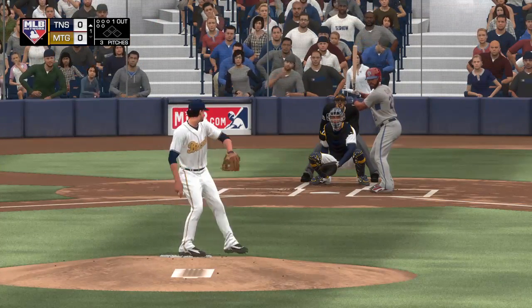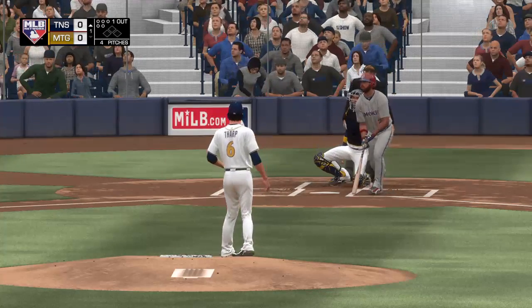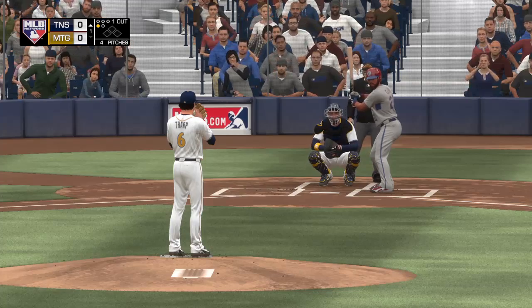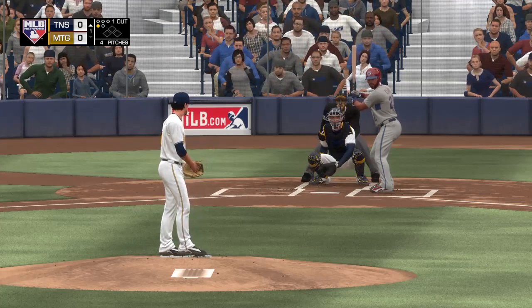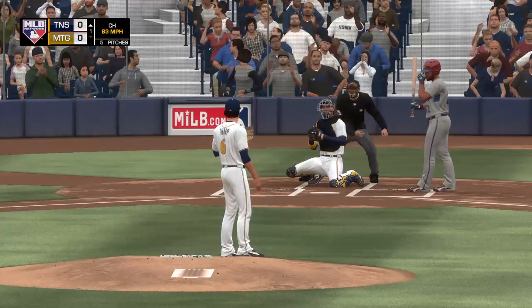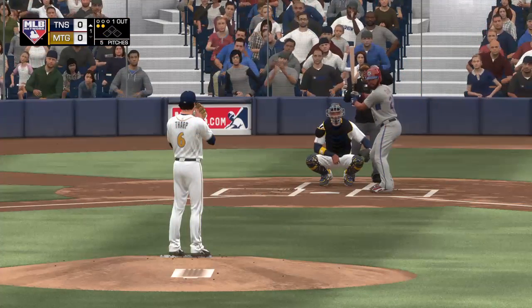Into the windup and the pitch. And that's swung on and fouled straight back. Into the windup. Here comes the 0-1. A good knee-high changeup taken for a strike. Bases are empty, 1 man out.